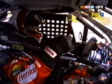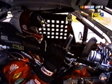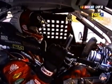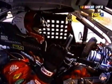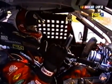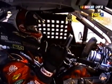And we know he's got a good car, and that's what's really frustrating, Hermie, when you're 23 laps down but you've got a car capable of running up front. Yeah, but he's certainly aware that every point is crucial in this battle for the Busch Series championship. Kevin Harvick has some problems too, but he was able to stay on the lead lap and has been making some progress back up through the field.